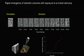Now, the graduate student who was working on this project, his name was Ye Li, had to face significant skepticism here. This makes it look like the animal has acquired direction selectivity as a result of the training. But when you come down to it, the way this experiment is designed, we don't really know that the pattern that emerges here is really a function of the stimulus that's being presented. You could imagine that there are general changes in cortical physiology over this time course that would lead to the emergence of direction domains.